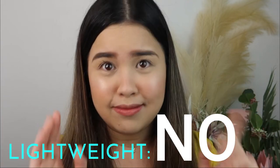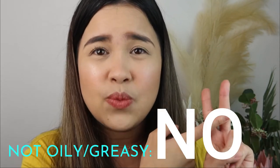Okay, so let's just go straight to the criteria. Is it lightweight? I can definitely sense that there's something on my face. With this criteria, I would not give it a star because it will just be a yes or no, okay? So it's not lightweight. Second, not oily or greasy. It looks oily or greasy, but once you put makeup on, once you put powder, it doesn't look oily. But once you touch your face, I can sense that there is a bit of oil. So I would say no to this as well.